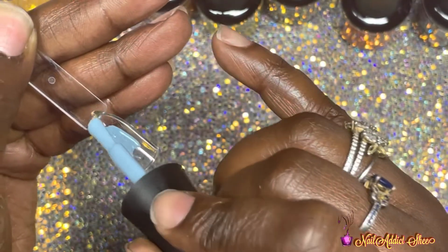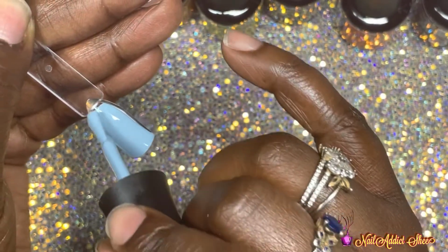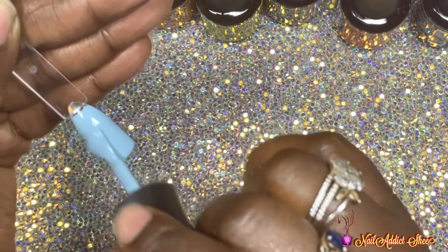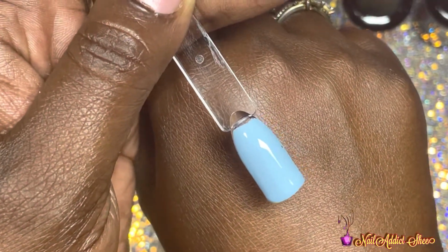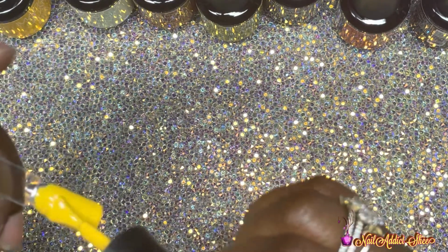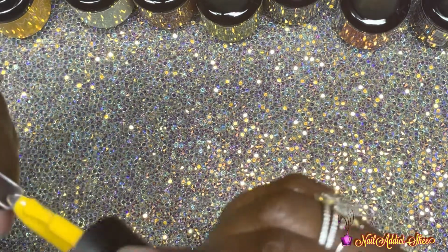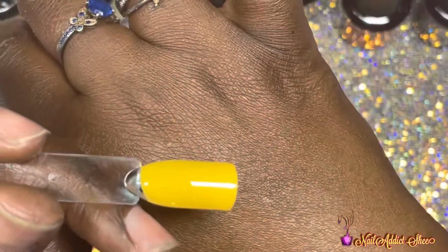With swatching, I'm only going to swatch two on camera, just to show you the consistency, but they definitely are one coat coverage, which is just amazing. And Madam Glam is a vegan, cruelty-free, HEMA-free, 9 formula-free, 21-free product. So really, really safe for anyone. And this month's shades are absolutely amazing. I'm blessed to be able to get the full collection.